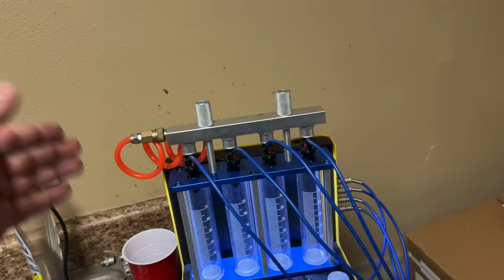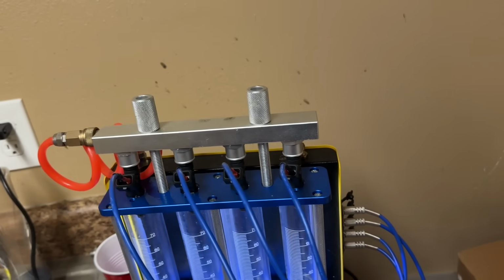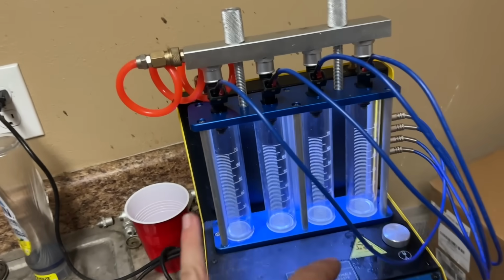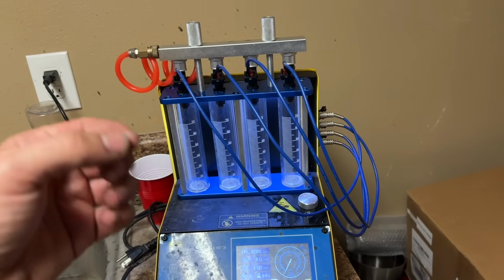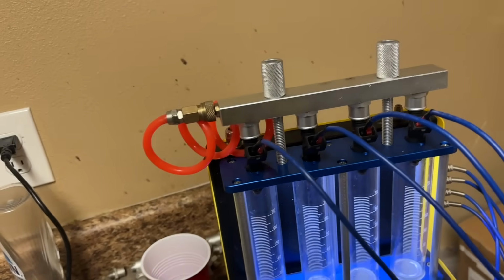I'm assuming that since these had fuel in them the whole time, there was no air in the lines to allow oxygen and moisture to build up in there. So they actually look to be in pretty good shape. I'm really just going to be looking at the spray pattern right here to make sure none of them are dribbling or gummed up or just don't open up at all, because we've seen it happen.